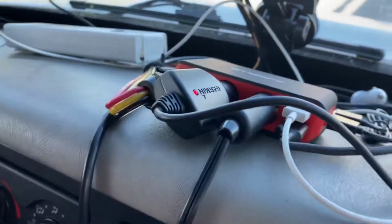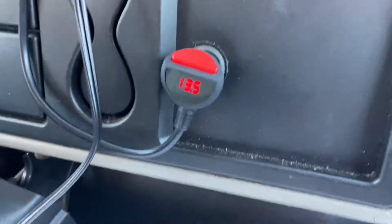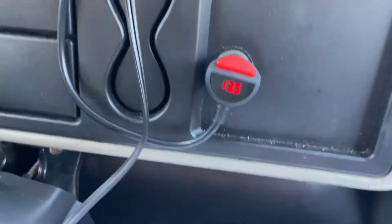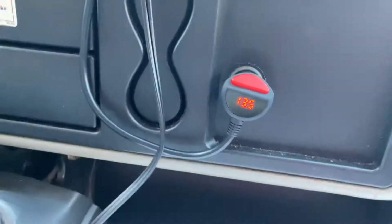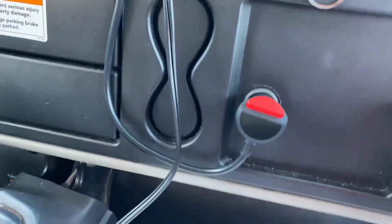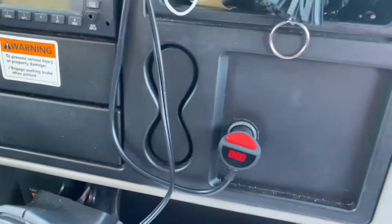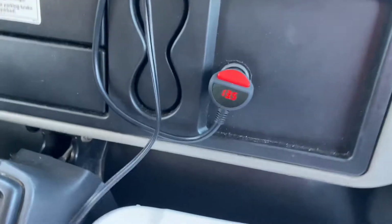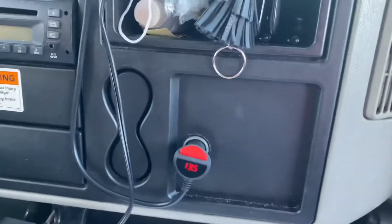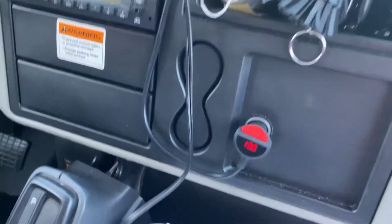Okay, so the other thing is power supply. So guys, this power supply plugs in right there. As you can see, it has a digital volt reading on it, so we always know how our batteries are doing. And it also has an on and off. If you want to shut everything on and off, shut it off right there. Everything goes off at once. So that's real handy. And it's always great to know a digital readout of your volts. We don't have digital, we just have regular gauges. So that's kind of cool.